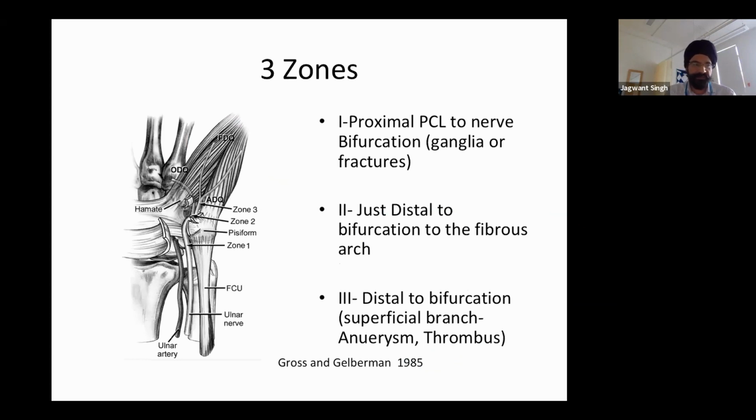The most commonly described is the three-zone anatomic classification, where zone 1 is proximal, from the palmar carpal ligament to the bifurcation of the nerve. Structures like ganglions and hook of the hamate fractures can cause compression in this zone. Zone 2 is just distal to the bifurcation up to the fibrous arch, and that is where the motor branch can get compressed with, again, ganglions, hook of the hamate fractures, or other pathology. Zone 3 is distal to the bifurcation, which is the superficial nerve branch, the sensory branch. It gets affected if there is an aneurysm of the artery or a thrombus.